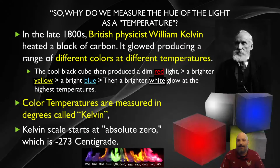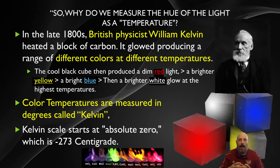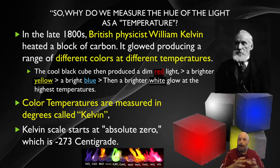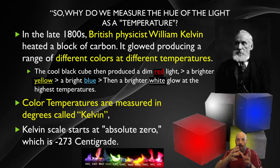Now, when we talked about colors, and we talked about a temperature scale known as Kelvin, this came about from the 1800s British physicist William Kelvin. And basically what had happened was he had a black block of coal and he started heating it up. And he noticed that after a while it went from black to red. And then as it got hotter, the coal changed color to yellow. And then as it got even hotter, it went to blue. And then it moved on to white when it was reaching its highest temperature. And then he'd bring it back down a little bit, and he noticed that it went white, back to blue, back to yellow, back to red.